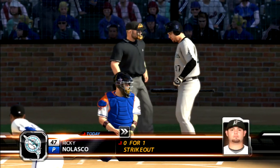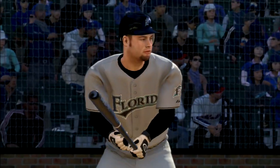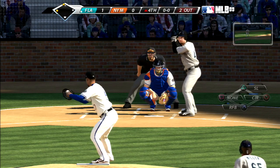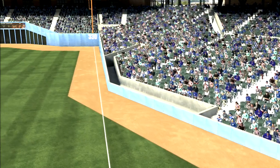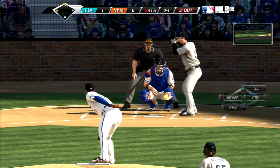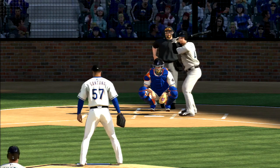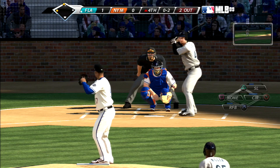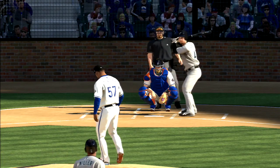Ricky Nolasco will stride in again. He struck out swinging his first time. And this is hit to the right side, but it'll wind up foul down the line at first. And this is fought off at the plate as it's chopped foul. And a little battle brewing here as he fights off the two-strike pitch and chops it foul.